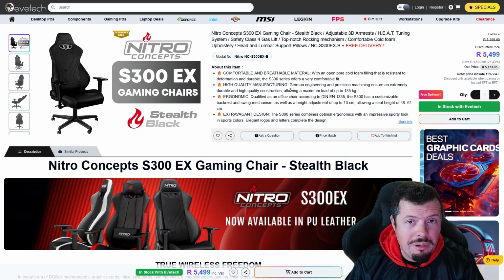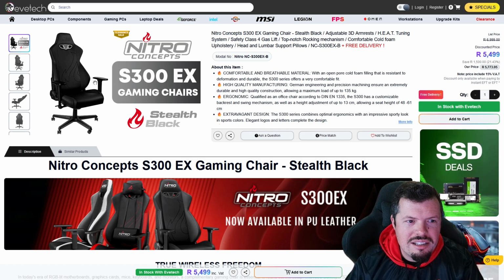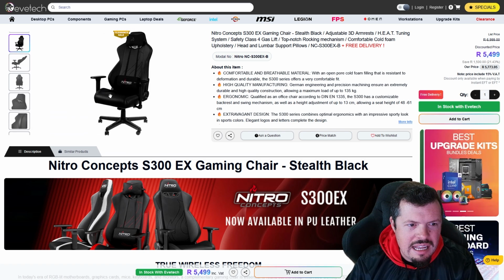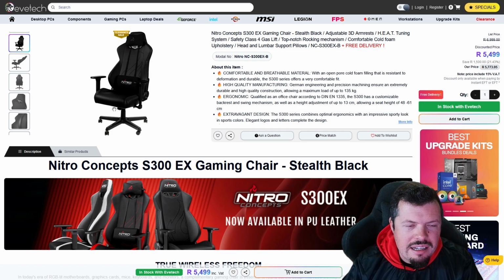I think it's super underrated, especially here in South Africa, and the X1000 kind of ruined me against other chairs because they just put so much cushioning down here on the bottom piece. You can just see how thick that boy is up there. It's nicely curved as well, so you don't get that dead cut-off area.